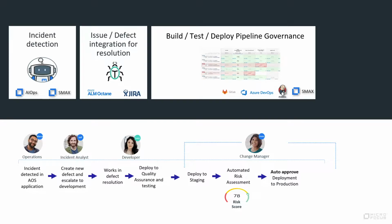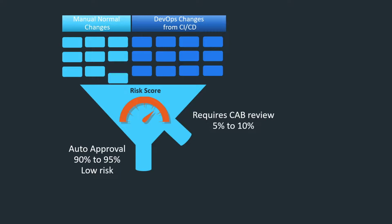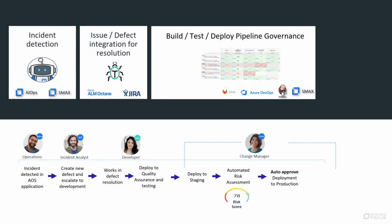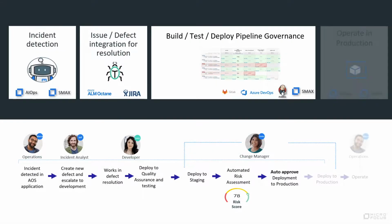Once the pipeline is successfully executed, we will update the change with information from the development phase, integrating your dev tools like Micro Focus Octane or Jira, GitLab, etc., to assess the risk of the change. Our automated risk management engine in SMAX will assess the risk of the change and automatically approve if it is low risk, so only 5 to 10% of the changes will require to go for approval. Once the change is approved, SMAX will automatically trigger the deployment to production in the scheduled date.